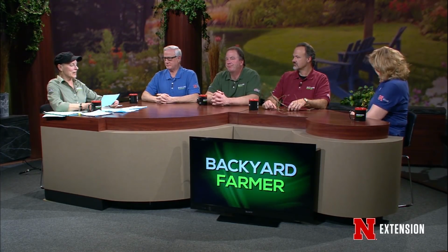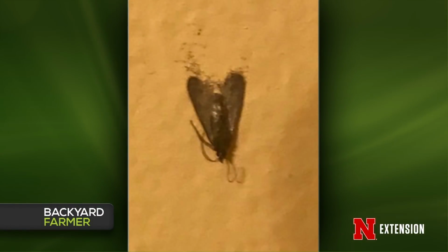And this is actually from an acreage. Simple question, she wants to know what kind of fly this is. This is interior, it was in the house. She didn't give us a scale, but it sure looks like a common thing that you'd find in the cupboard, and she wants to know how to get rid of it.